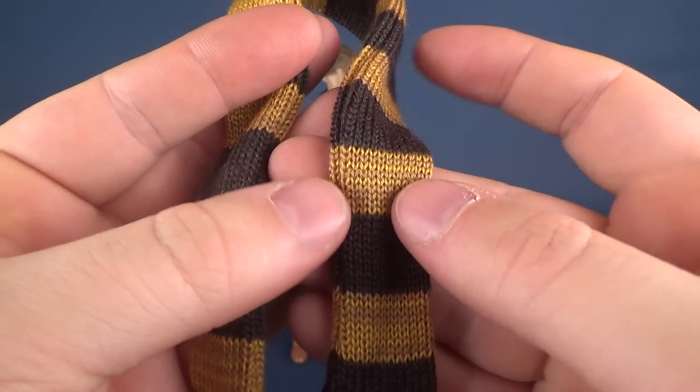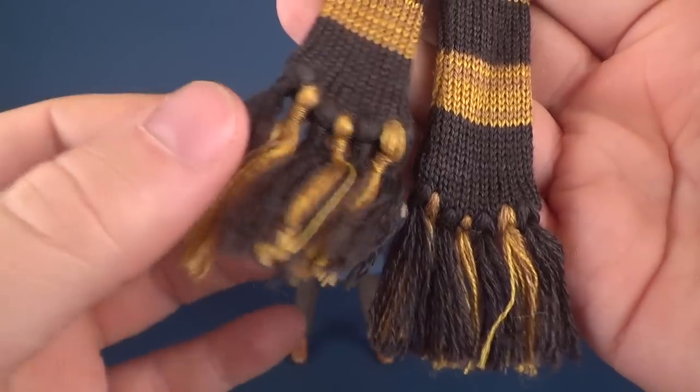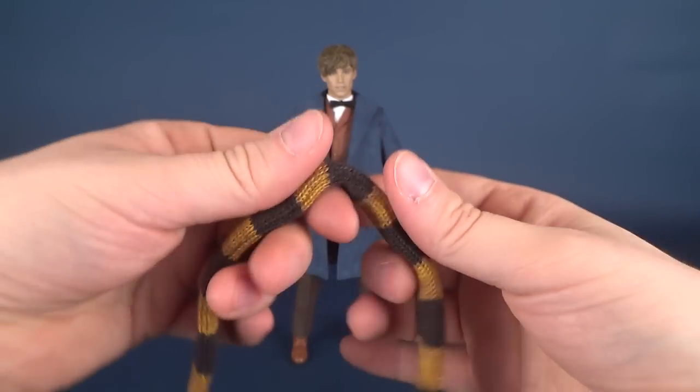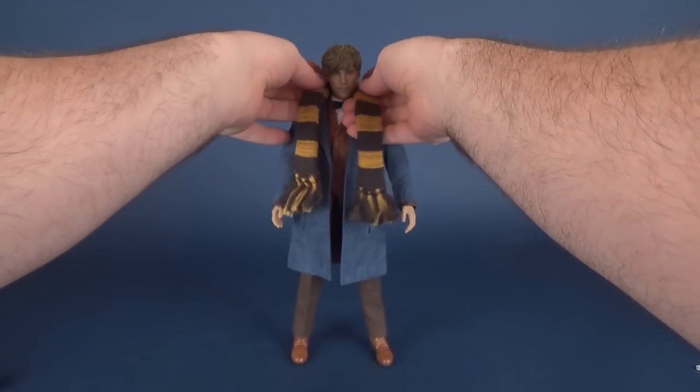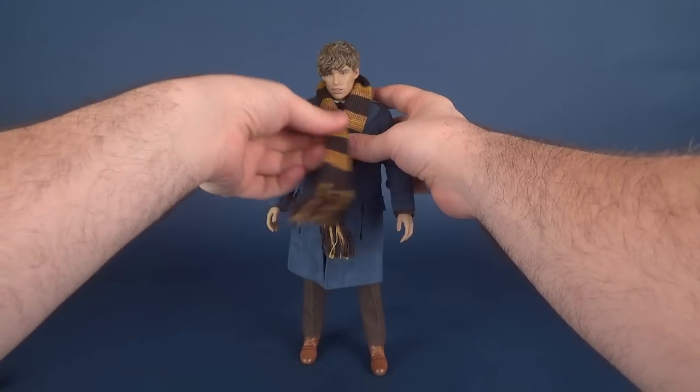There's some additional, almost off shades of yellow incorporated in there as well. And the tassels down below alternate that same brown and yellow. The scarf can fit around his neck. You could either have it really loose, for example, running down the sides, or you can tie it off to the front.